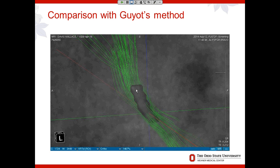Then Guyot's method, a French neurosurgeon did observations about the location of VIM and came up with a formula as to where this nucleus might be, and we compared it to this gold standard sort of Guyot's method, and the tracks kind of confirmed where Guyot predicted the location of VIM to be at.